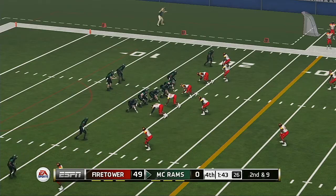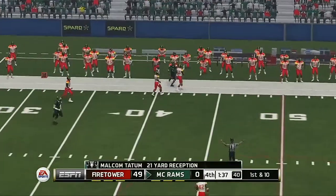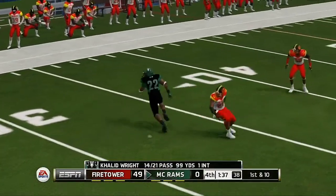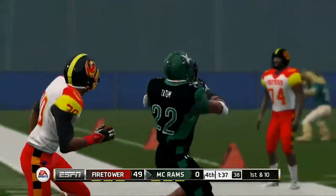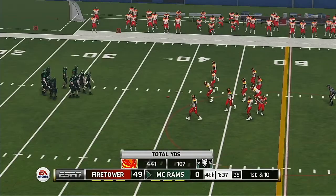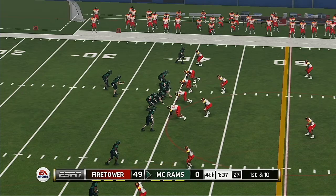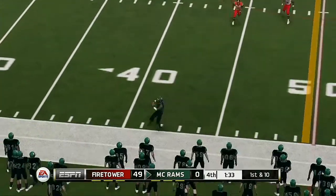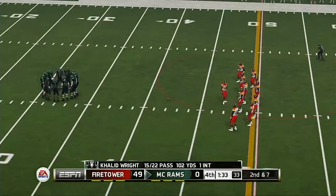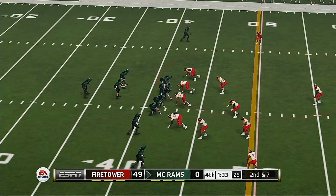From their own 18-yard line. Second down. It's caught. First down, and he's out of bounds. They come out in an empty backfield. Steps out of bounds at the 42-yard line. Picks up about three with that catch. That'll make it second and seven. Second down, 7 yards to go. Ball on the 42-yard line. Just under two to go in the game.